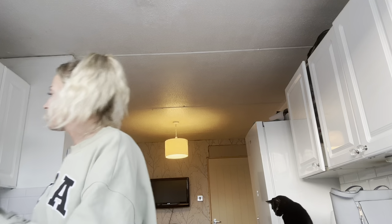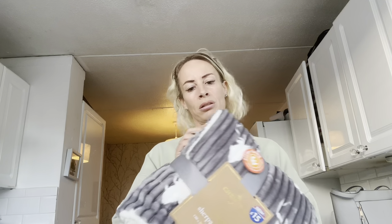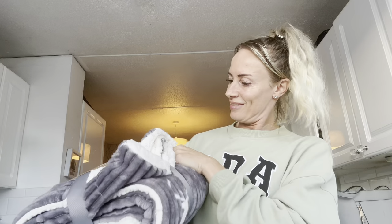And the last thing I got was from B&M. It's, sorry, £15, but I thought I'd put that on my sofa now and have it all over Christmas, because it is Christmassy, but it's also nice and normal. It's got the fluffy bit on that side and it's so soft. Look what it says: heat yourself, not your home. So I thought that's quite good, and that's what made me buy it, really.